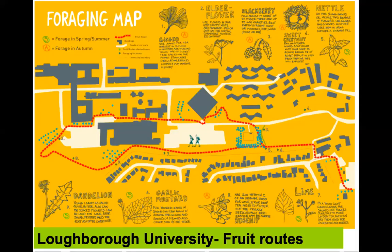Oh, I thought I'd mention this because I remember years ago when Faversham had a transition group, someone did a foraging map of Faversham. I can't remember who did it, but basically I discovered that everywhere's a forest garden, and you can forage everywhere in a town. And here's some examples in Loughborough. They made this map, which I think is beautiful, to help people as a guide.